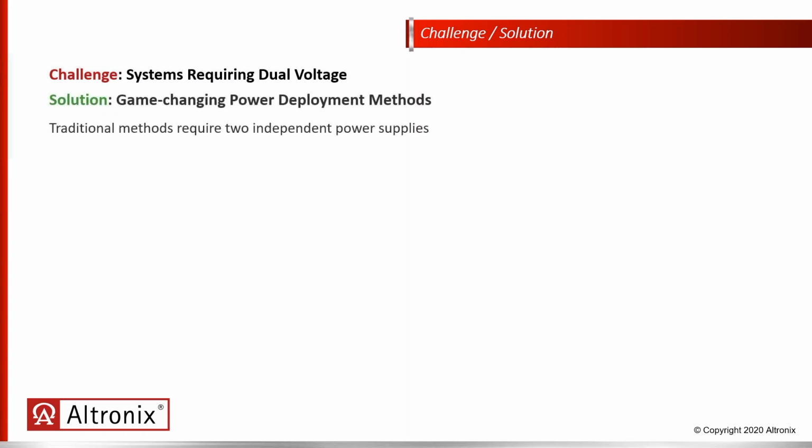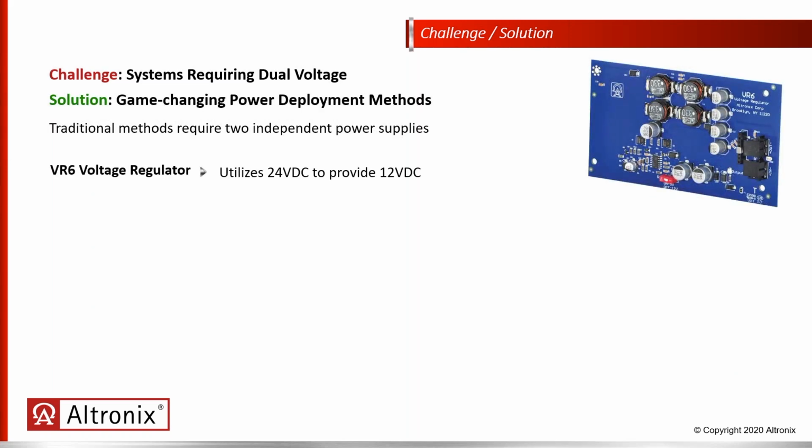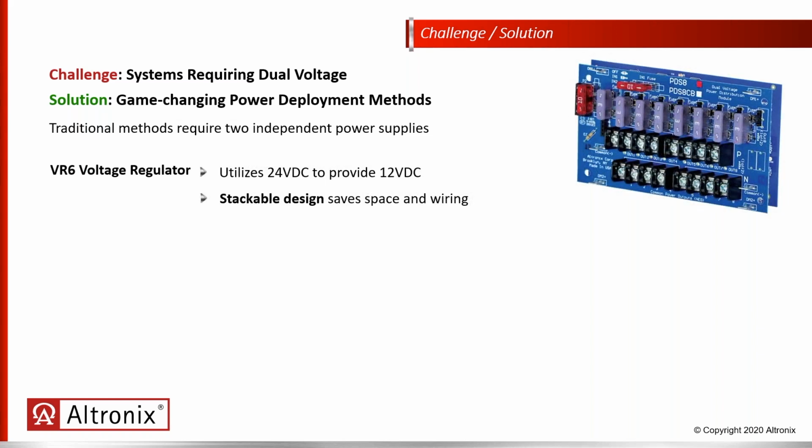So systems that require dual voltage require game-changing power deployment methods, right? Traditional methods require two independent power supplies, a 12-volt DC and a 24-volt DC, for example, to be able to have both voltages available for a system. But the Altronics VR6 voltage regulator allows you to utilize a single 24 volts DC input and provide 12 volts DC or 5 volts DC out. An 8-pin connector provides for a stackable design to save space and wiring.